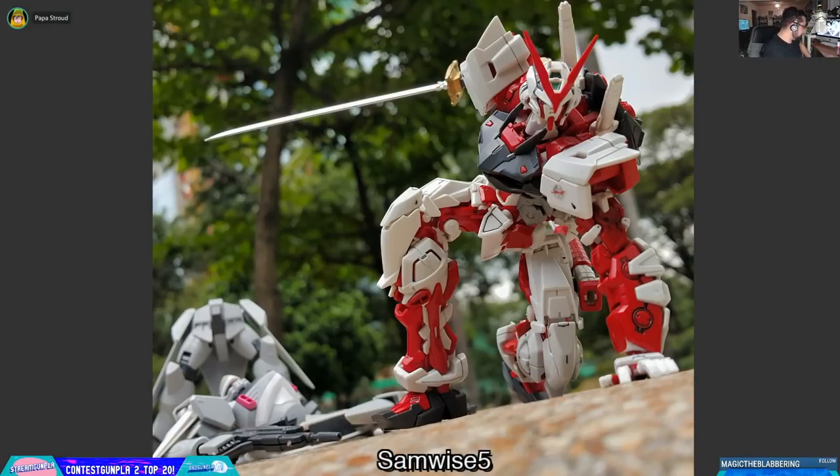I love this pose. I absolutely love this pose. These are the kinds of things that you love the Astray Red Frame for. It pulls off these kinds of poses so well. And I think it's a very anime pose. Homura kind of nails it on the head. It's a very, very anime pose.